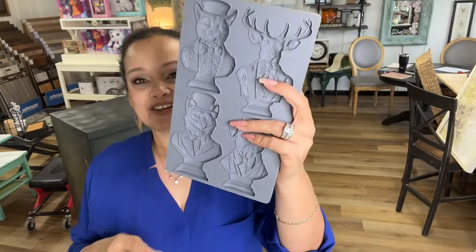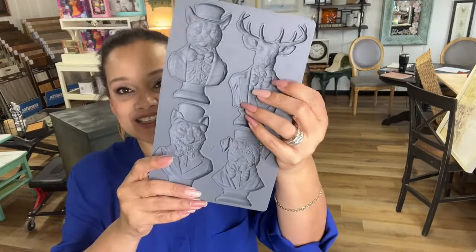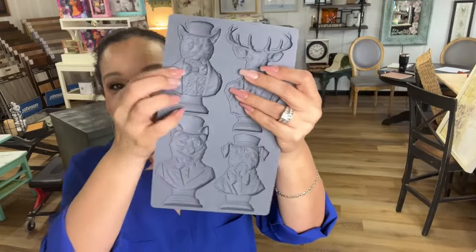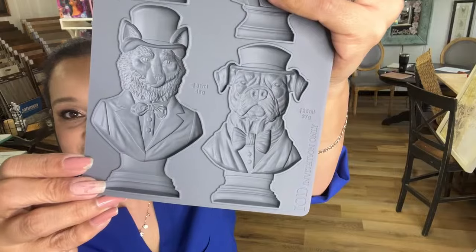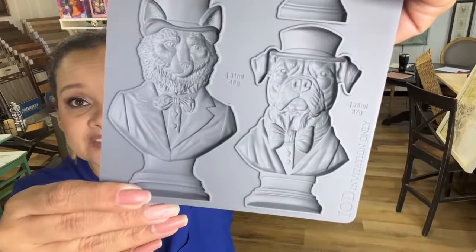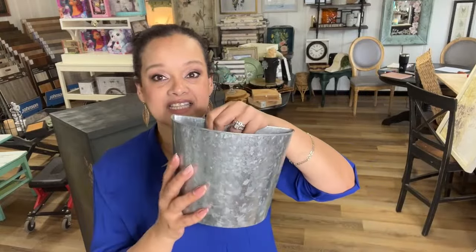This is the one we're gonna play with today. As soon as I saw it, I was like, oh my gosh, this guy right here. And then I do like the cat. And then look at that dog. And then what's this? The dog and this guy. I don't know, but I have three containers that we're gonna paint, and I thought it would be so cool to put them on there. I might decoupage a little bit too. I'm not sure. I'm gonna look.